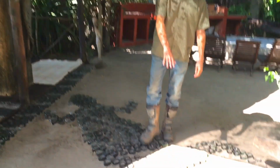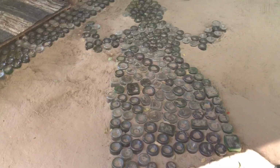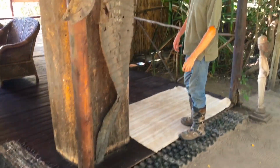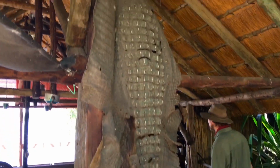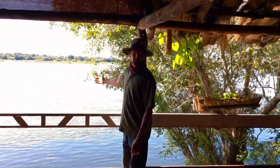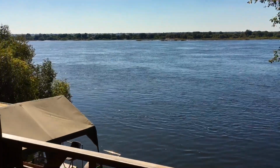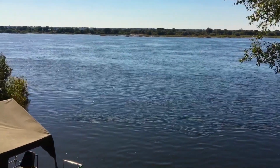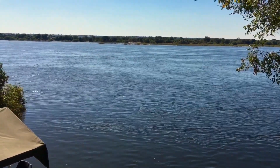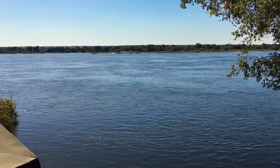And when we come out to the deck, very relaxing. Pick up this cool crocodile. Yeah, this is cool, the design on the little bottles. And then here's the actual crocodile skin hanging as well. Big one at that. And then here's a nice view over the river. I don't see any hippos or crocodiles right now, the river's been pretty calm, actually. There's usually a lot of people on canoes across the way fishing, but not at the moment.